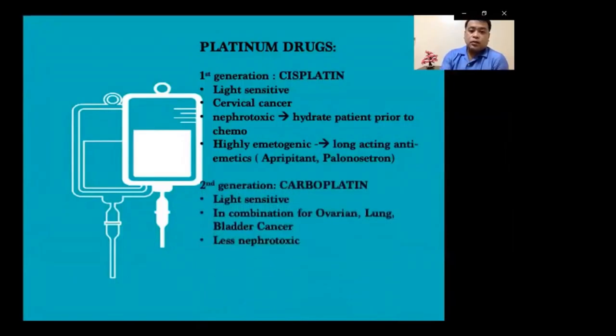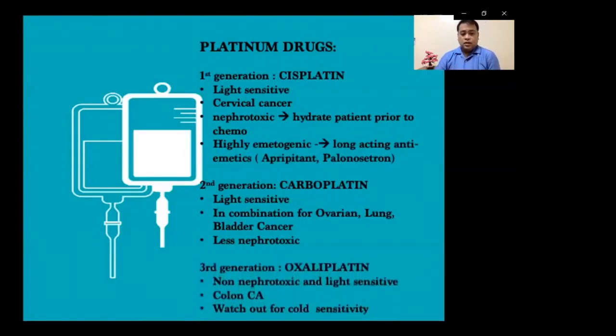The second generation, carboplatin, is also light sensitive, and it's used for ovarian, lung, and bladder cancer, and it's less nephrotoxic. The third generation is oxaliplatin. It is non-nephrotoxic and non-light sensitive. This is commonly used in colorectal cancer, and what to watch out for is cold sensitivity. So patients are advised not to drink cold drinks and not to hold or touch sharp objects, because the neurosensory function will be affected.